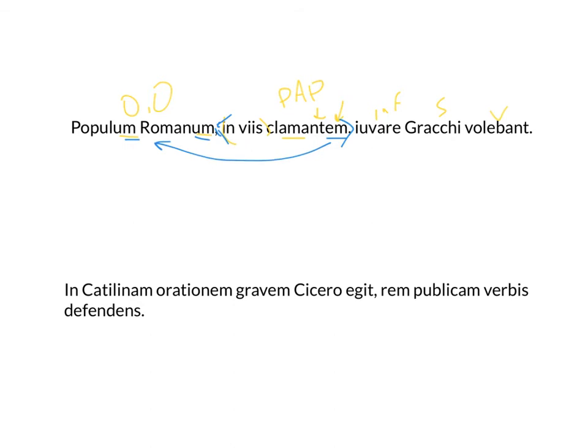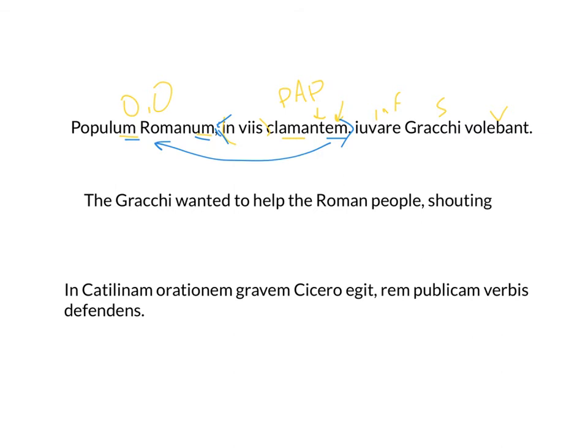And so we now have the Gracchi wanted to help the Roman people. Nothing unusual yet. And now this is where we put in our participle, because we attached our participle to the Roman people with that arrow. And so it's a good example of when to translate the participle. When you translate the noun, you usually tack on the participle right away. So you say, the Gracchi wanted to help the Roman people, comma, shouting in the roads, period. All right.